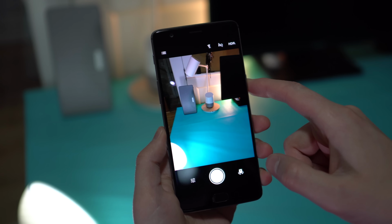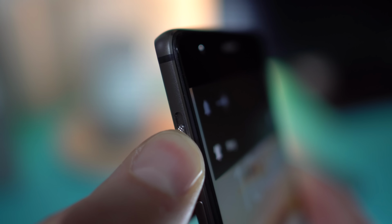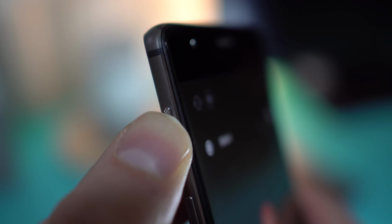The addition of an alert slider is pretty great as well, knowing you can silence your phone without having to wake it up. I know that's getting somewhat specific here, but it's all those little details that allow phones to stand out these days. And finally, the charging experience here is about the best in the business.